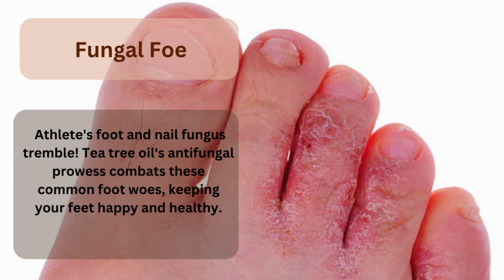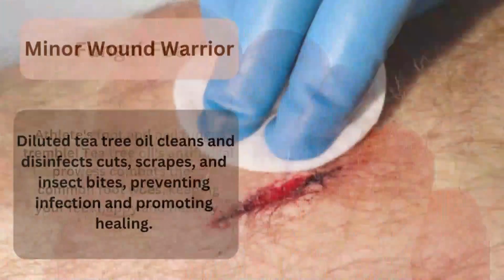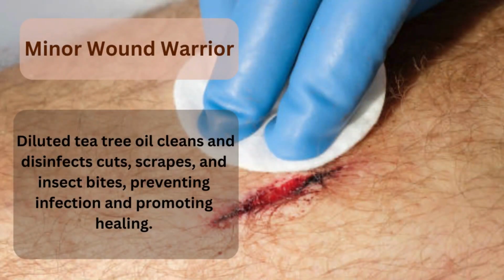Tea tree oil is a fungal foe. Athletes' foot and nail fungus tremble. Tea tree oil's antifungal prowess combats these common foot woes, keeping your feet happy and healthy. Next benefit of tea tree oil is that it is a minor wound warrior. Diluted tea tree oil cleans and disinfects cuts, scrapes, and insect bites, preventing infection and promoting healing.